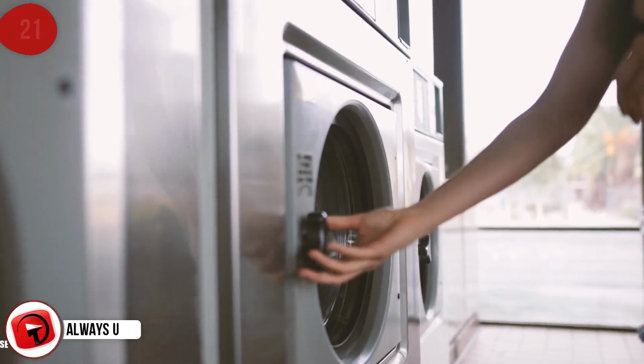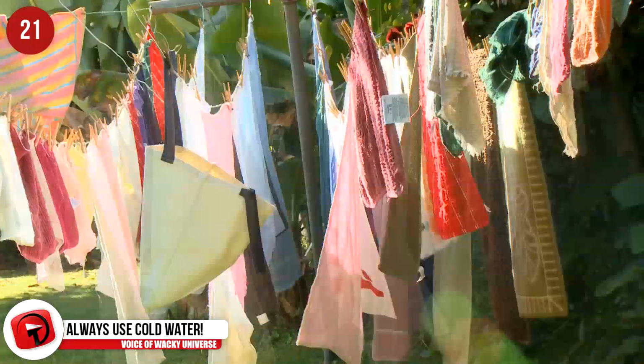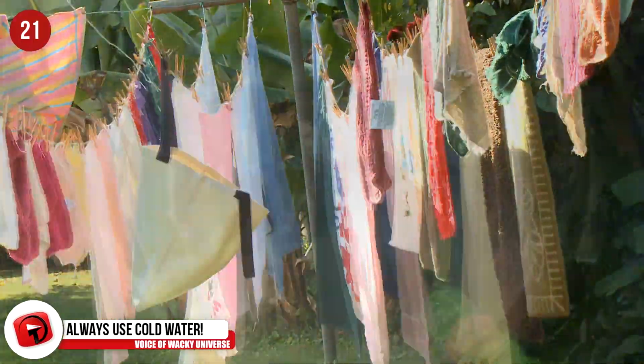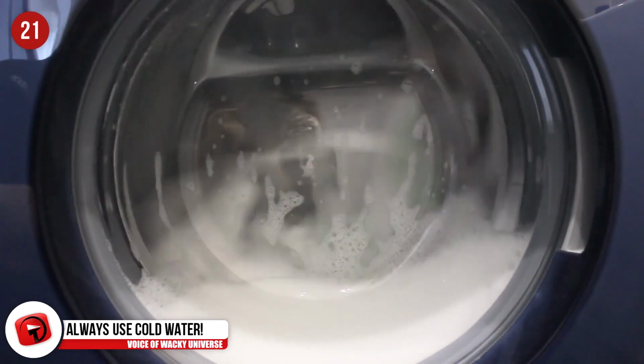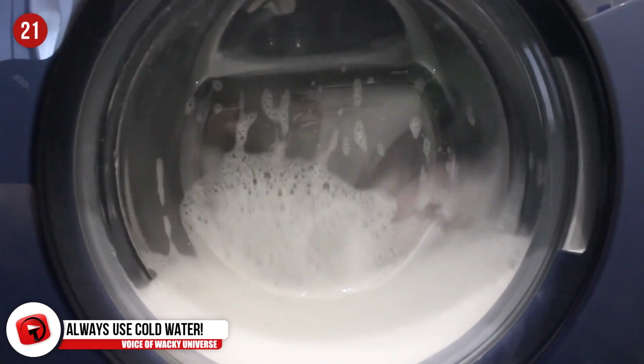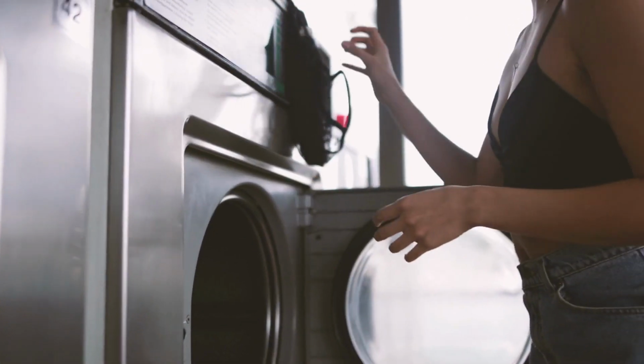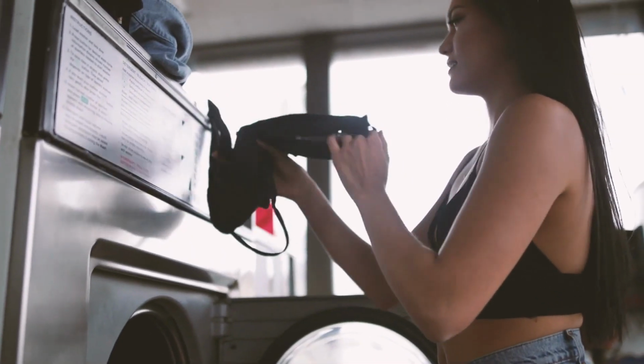Always use cold water. There aren't too many reasons you should use hot water for laundry. So make everything easier for yourself, and on your bills, by only using cold water. Most clothes can be put in cold water and not sustain any damage. A lot of laundry detergents contain enzymes that work in water as cold as 60 degrees Fahrenheit. Cold water is also suitable for dark and bright colors that have dyes that are prone to bleeding.